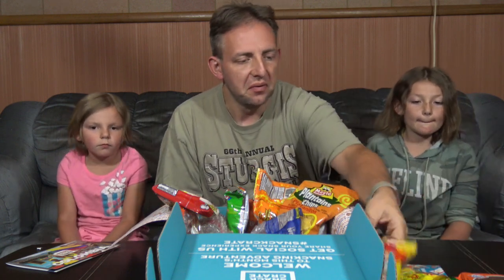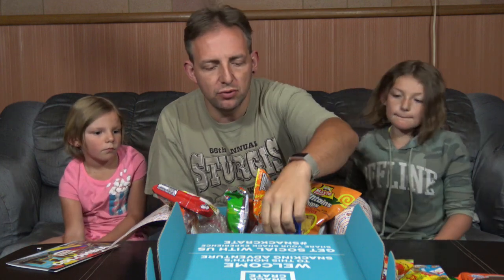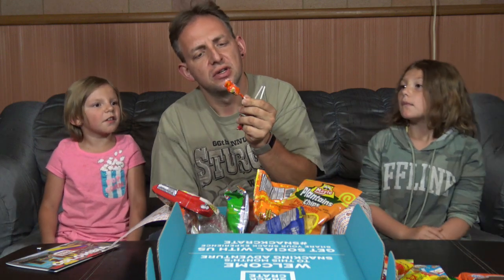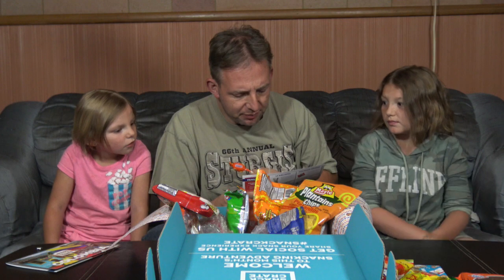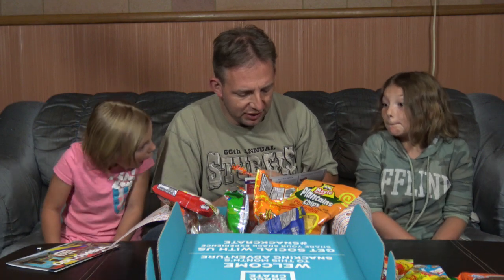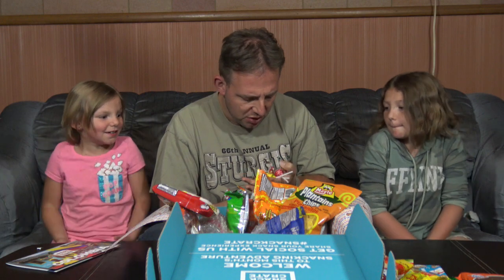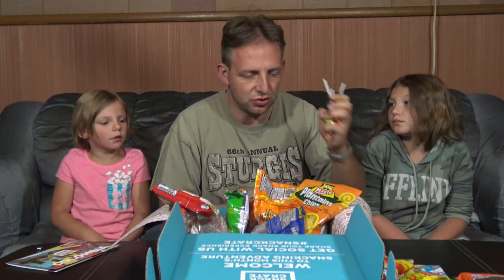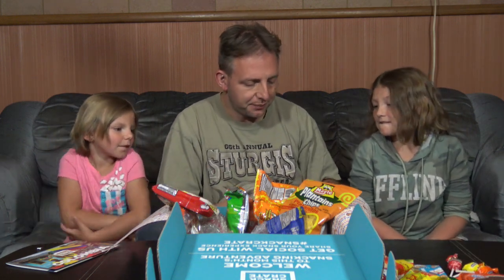So there's that one. And then to finish off this one, we have Bon Bon Boom, which is these suckers. Yeah, they're cool. They have fruity lollipops with a bubblegum center that comes in a variety of flavors such as strawberry, mango, watermelon, and passion fruit. And we got mango, passion fruit, and strawberry. Ooh! So that's the end of the mini crate.